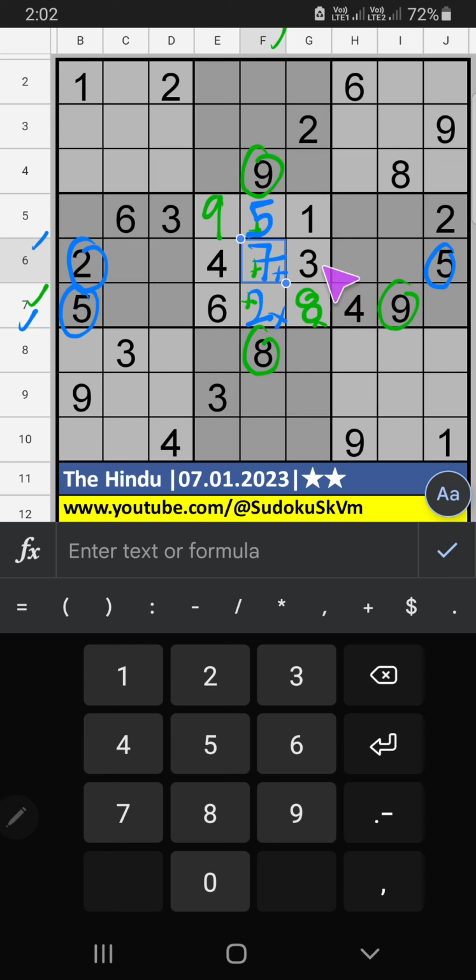6th row, 7th row, we have 4. So 4 can't come in these cells. Then 4 is confirmed here. 5th row, 2 numbers are remaining, 7 and 8. Column I, we have 8. So 8 can't come in the cell. 8 is confirmed here. Then 7 is here.